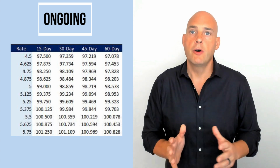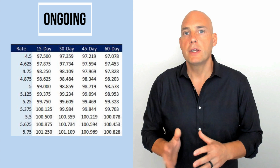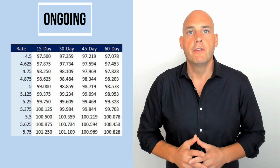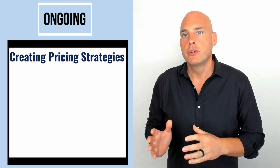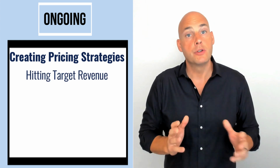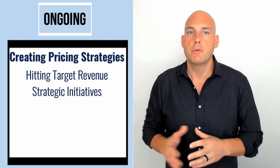First, secondary is obviously responsible for producing the rate sheets that loan officers use to quote their borrowers. There are several ways they can derive raw rate sheet pricing, which we'll talk about in a separate video. Secondary will also be involved with creating pricing strategies geared towards meeting the lender's target margins to ensure profitability, as well as any strategic initiatives towards the lender's customer base.